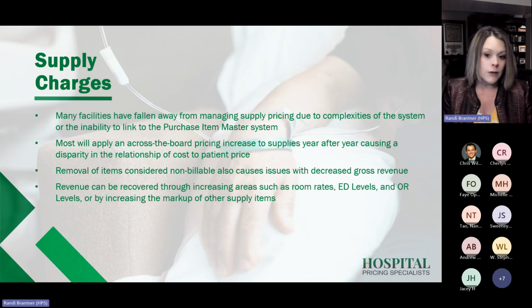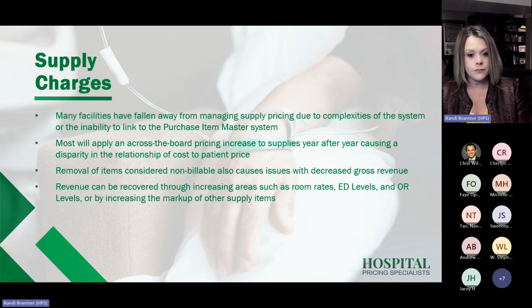So we do recommend reviewing the charge master for what would be considered non-billable medical supplies. However, when you decide to remove those non-billable supplies from the charge master, we need to plug in increases to either room rates, ED levels, and/or operating room charges to help recover that gross revenue.